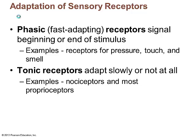So, adaptation, different types. Fast adapting are called phasic receptors. And then tonic receptors adapt much more slowly. Our proprioceptors and our nociceptors. Too bad, because I wish the nociceptors would adapt phasically rather than tonically. You know what I'm saying? What's that mean? When you feel pain, you're going to feel it longer before you go into adaptation mode.